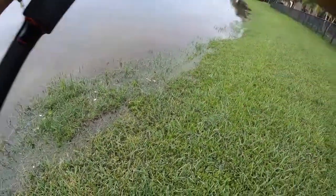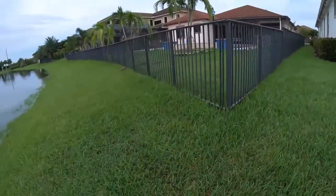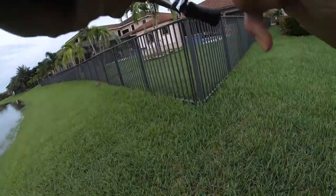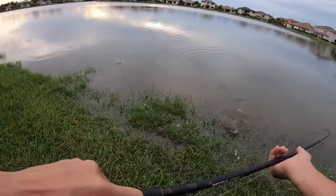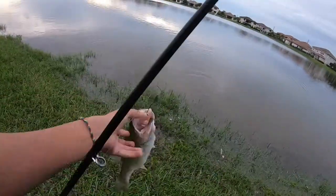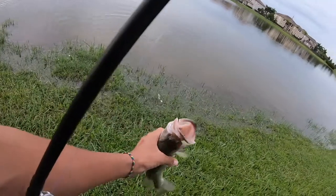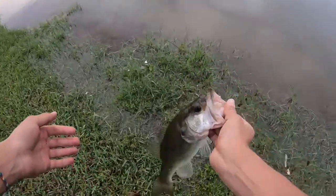There we go. Got him, got him. That's a good one. That's a good one. Jeez, he's fighting hard. Boom. Another fish on the Senko. That was sick. Thought he was a lot bigger. He was fighting hard. It's still a decent fish though. He's fat. See, buddy?